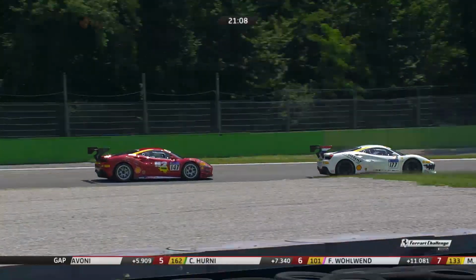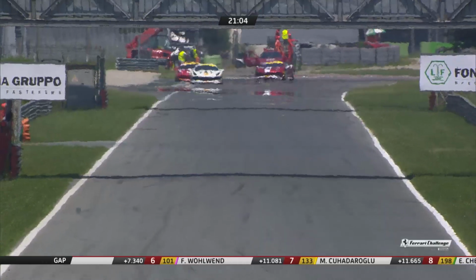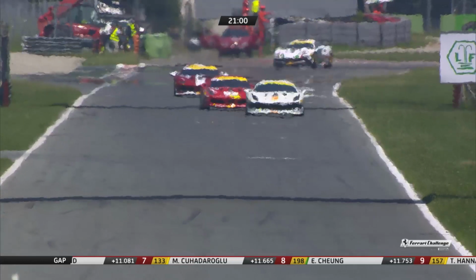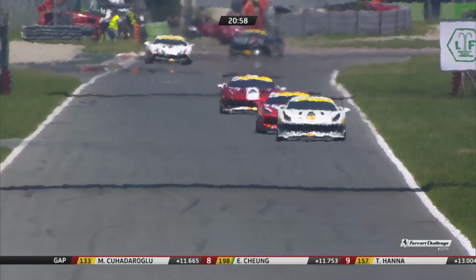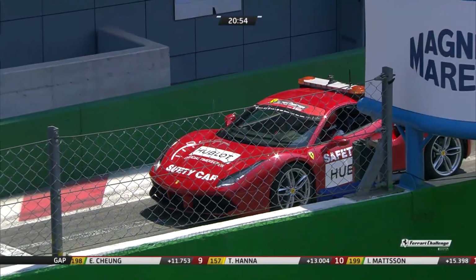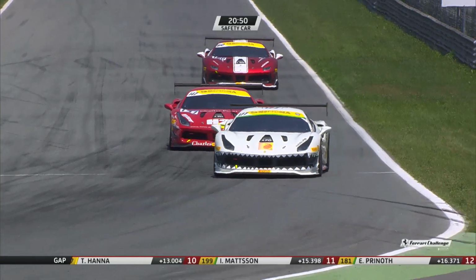Sadly we didn't follow that picture all the way through. It looked to me like, where Fabienne was in comparison to where Murat was, Murat was just carrying too much speed. Yeah, just slightly. Up comes the safety car. Yeah, so obviously clearing up carbon fibre, debris, all sorts of bits, and what was the safest thing to do? Control everything.